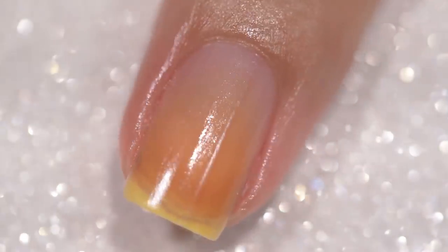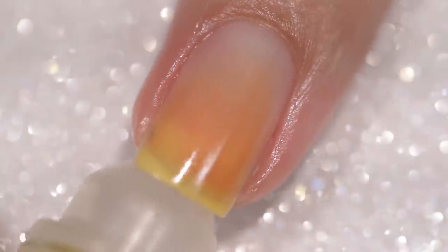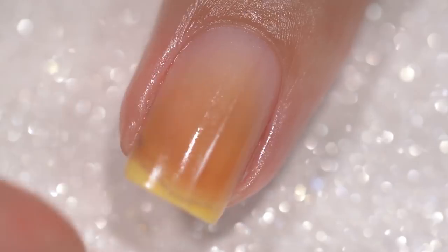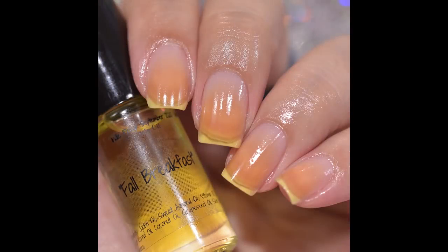The oil itself is wonderful. It dries pretty quick and sinks right into your skin, and it's very hydrating. It leaves your nails with a very hydrated feeling. So that was Red-Eyed Lacquer's Cuticle Oil in the scent Fall Breakfast.